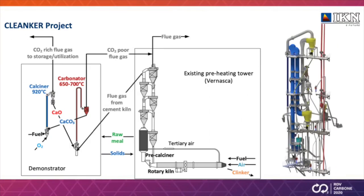Again, the slides of the calcium looping here. In the middle, we see the existing plant from Vernasca in gray, which is very similar to the plant in Minnis. It is the same supplier. In principle, Minnis is twice the plant which we see here in Vernasca. On the left side of the slides, again, blue calciner, red carbonator. We are attaching them to the preheater tower. And on the right side, we see our 3D model of the new plant, which is to be attached to the existing plant there.